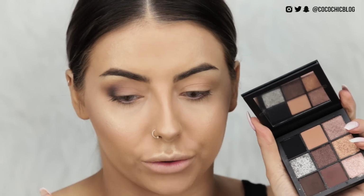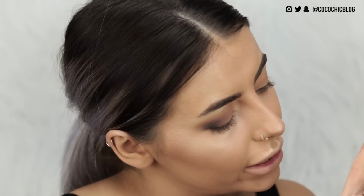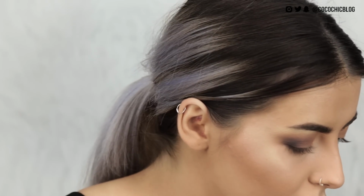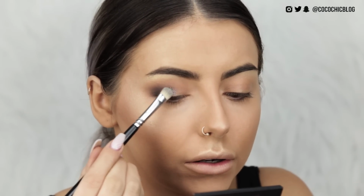So what I'm going to do, this is a clean brush. It is just a little bit stained. I'm going to take this flat brush, it is the 234 from Zoeva. And now is the real question: which one do we go for? I don't know if this one is better using your finger. Is that actually a glitter? Because I know she has a few glitters in some of her palettes. And that one does look a lot more glittery than the other shimmers, but it does also seem to apply with the brush. So we'll try it.